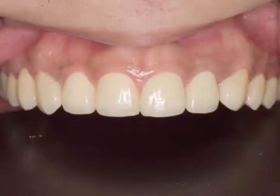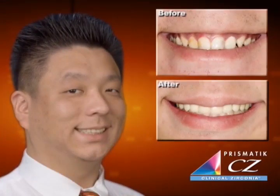In the interest of time, we didn't show the cementation of the restorations, but it's simple, straightforward crown and bridge cementation with Reliax Luting Cement Plus. Again, you can see here in the final portrait shot when he smiles how nice those CZ crowns look in his mouth. And again, by using those no-prep veneers, we were able to get kind of an exponential improvement in the aesthetics of his smile without having to do any further preparation.